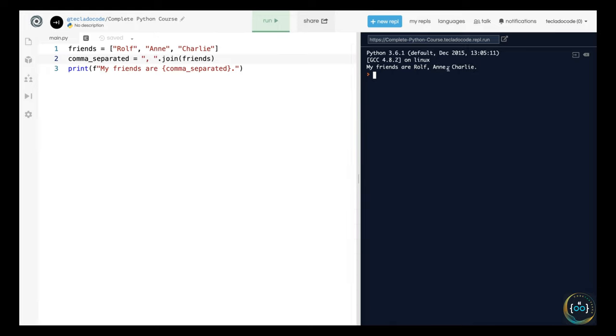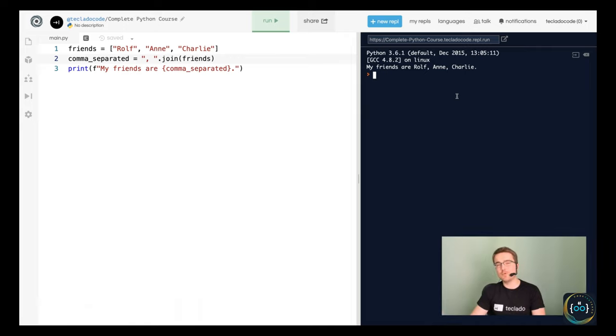If you wanted this last one to say and, so that the output would be my friends are Rolf, Anne and Charlie, you're actually going to have to wait a little bit because we need to learn a few more things before we can do specific things just with the last element of the list. When we cover list slicing in the next section, you'll be able to do that.